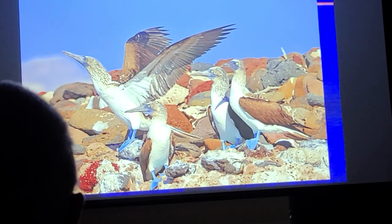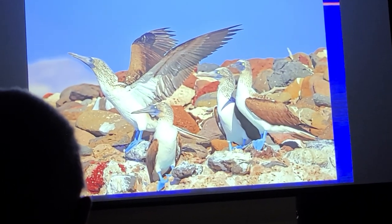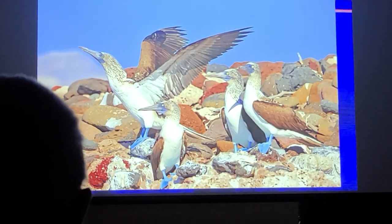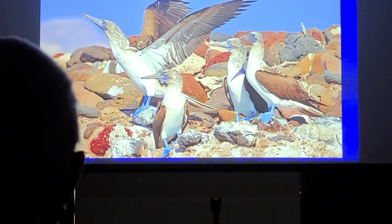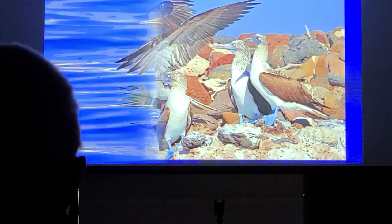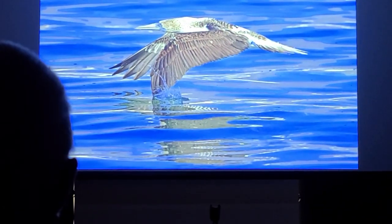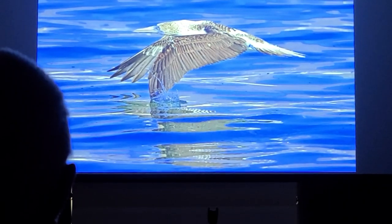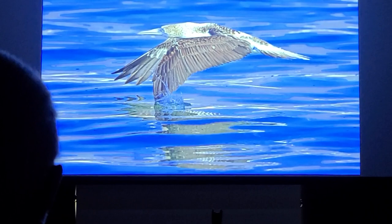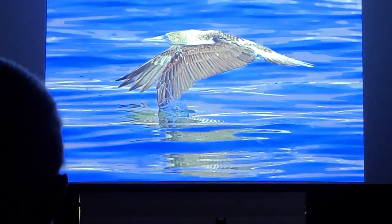Well, if you ever want to see blue-footed boobies with blue feet instead of gray feet, and see them in numbers, you can see them on these boulders at the point there. You'll see blue-footed boobies. This is one in the family Sulidae, and they're in the Pelecaniformes order.